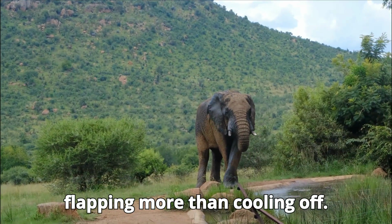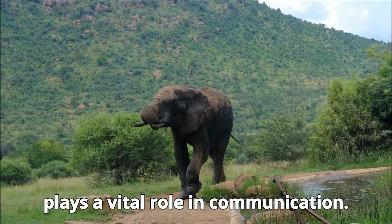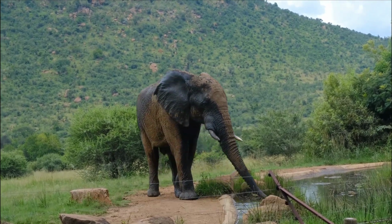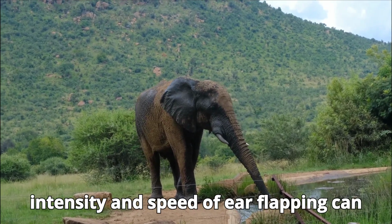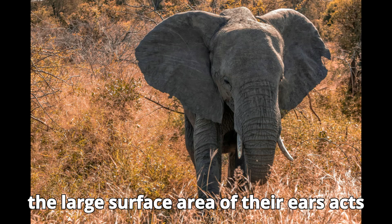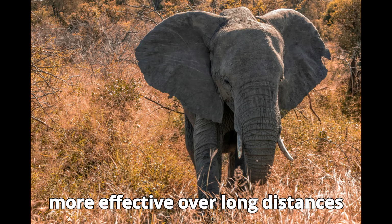4. Ear flapping. More than cooling off. While ear flapping is commonly associated with temperature regulation, it also plays a vital role in communication. Elephants may flap their ears aggressively to display dominance or to amplify their vocalizations. Research from the Proceedings of the Royal Society B revealed that the intensity and speed of ear flapping can convey different emotional states, from irritation to excitement. Additionally, the large surface area of their ears acts like a satellite dish, helping to channel and amplify sounds, making their calls more effective over long distances.